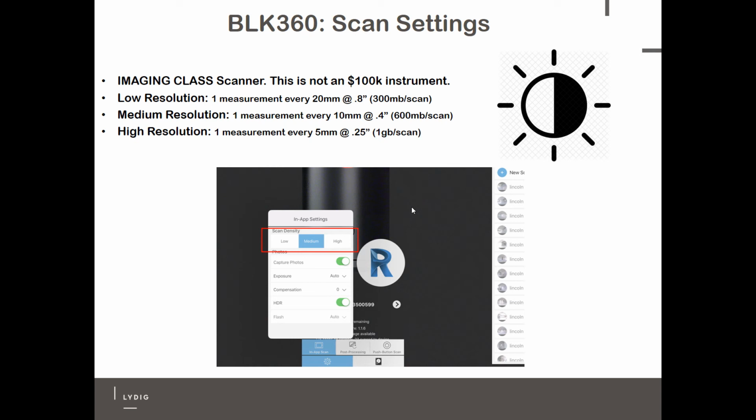So with that, talking about some of the settings, you can see it's got a low, medium, and high setting for the scans. Your low resolution measurement is 20 millimeters, or every 20 millimeters with about 0.8 inch deviation. So not super reliable if you want to go out and just get a quick capture. Low resolution works okay. Obviously not something you want to rely on for actual measurements.